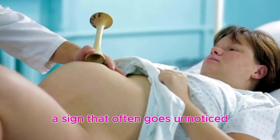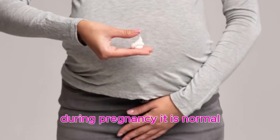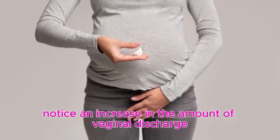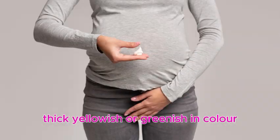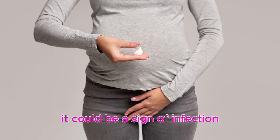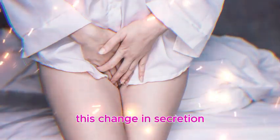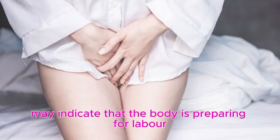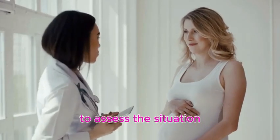A sign that often goes unnoticed is increased vaginal discharge. During pregnancy, it is normal for a woman to notice an increase in the amount of vaginal discharge, but if it becomes excessively liquid, thick, yellowish or greenish in color, or has a strong, different smell than usual, it could be a sign of infection or the rupture of the amniotic sac. This change in secretion may indicate that the body is preparing for labor ahead of time, in which case it is essential to consult your doctor to assess the situation.